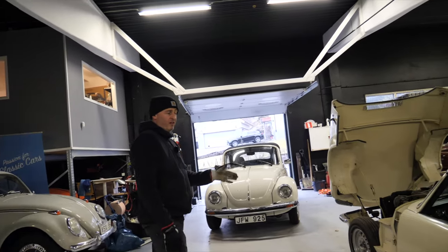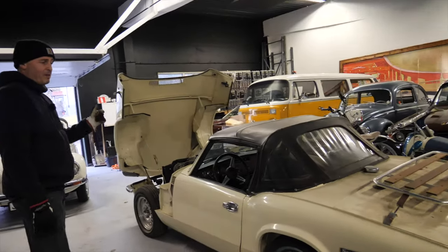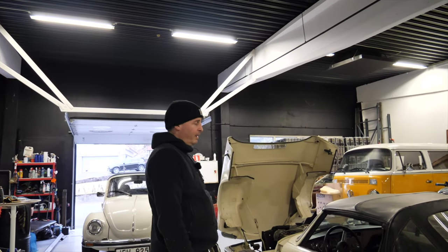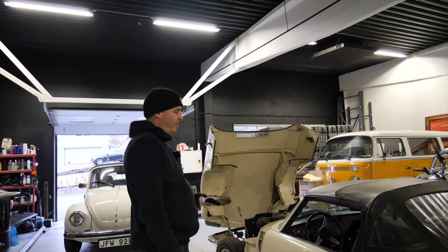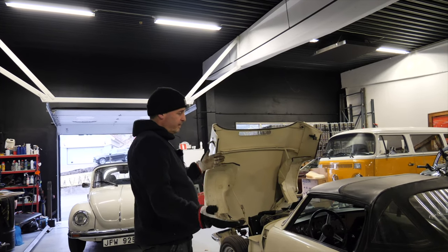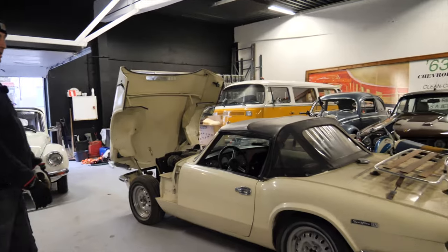I mean, these are fun to drive. I think, personally, I've had MGs and MG Midgets and stuff, and this is a lot cooler car than an MG. Yeah. So for me, I would prefer to buy a Spitfire over an MGB. Right. But, yep. Each to their own.